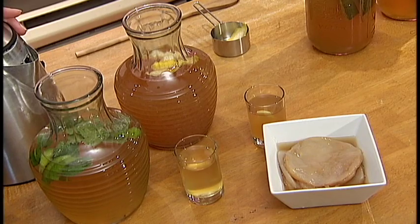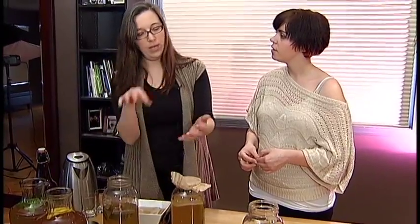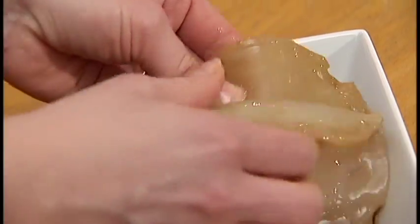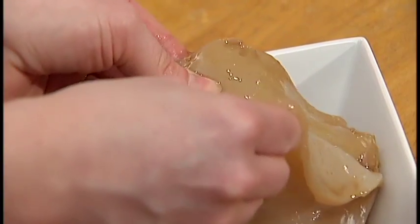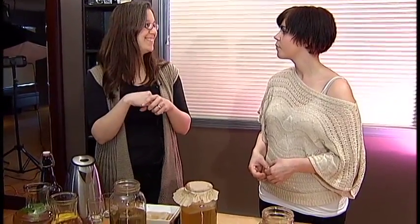it and drink it. This little guy here, the SCOBY, is going to reproduce itself and make a new one on top, so that'll be the baby. And then you can just start another jar if you want, or you can share that with a friend and get them interested in kombucha. Or you can use it for a facial mask or fun things like that.